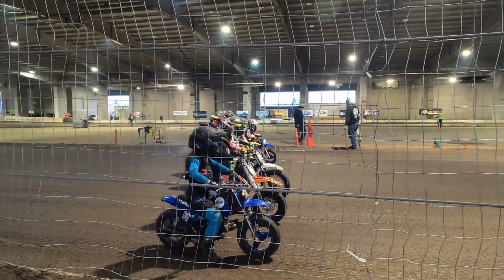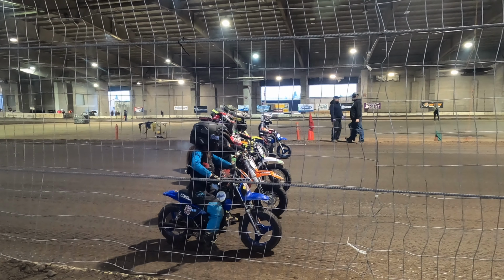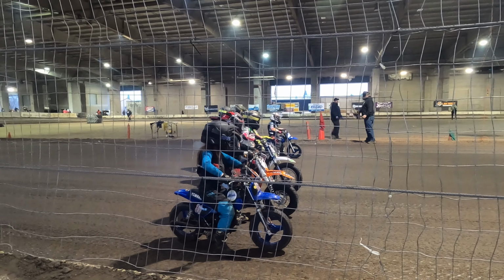Underway. All right, Cherry City Classic underway here, folks, at the South Fairgrounds. We're having a nice evening out there.